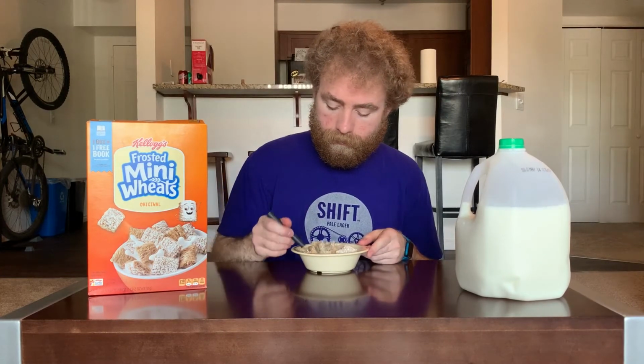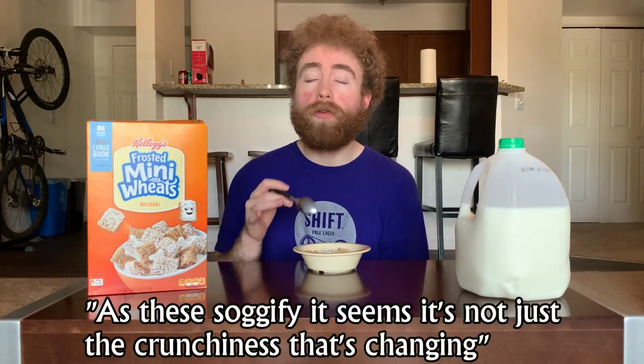All right. 2 of them. All right. Just like the scent, very wheaty. As these sagify, it seems it's not just the crunchiness that's changing. The frosted taste, I feel like you're tasting a bit more the drier they are versus when they've become wet. So that's kind of an interesting thing to note.